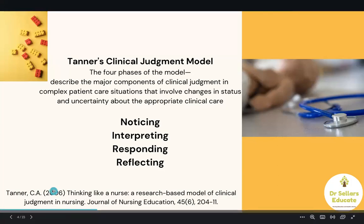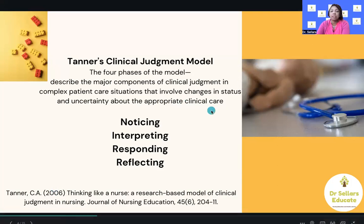There are 4 phases of the model that we're going to talk about in this episode as a good overview. They include noticing, interpreting, responding, and reflecting. But let's go back and talk a little bit about what is the purpose of Tanner's clinical judgment model. Why is there so much interest and really expectation around this model when it comes to integrating it into our curriculum? Well, the reason why is because we know there are still lots of errors that occur at the bedside, and it can lead to patient harm.